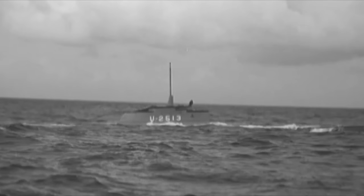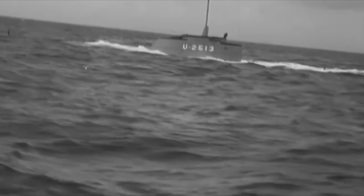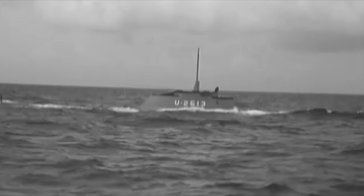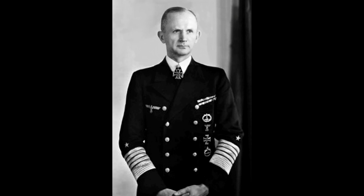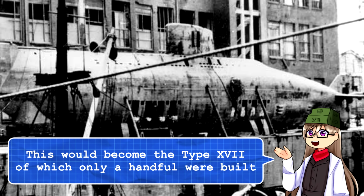As can be expected, the idea was seen as too unconventional and was rejected until in 1939 his idea was able to get a contract through the help of Karl Donitz. His first prototype, the V-80, in 1940 was able to reach 23 knots underwater, and this impressed the Kriegsmarine so much that they approved the construction of a new small class of submarines.